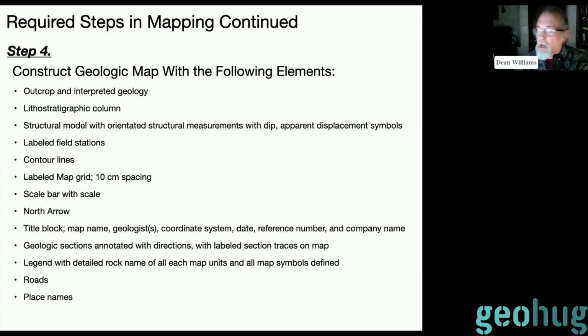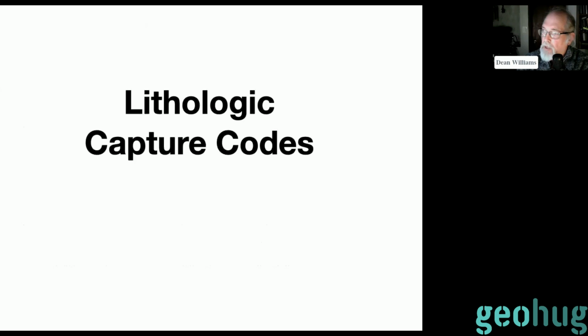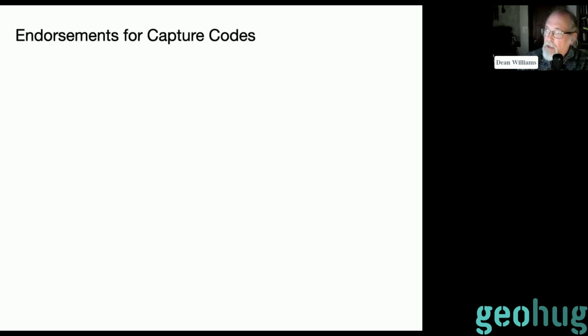Now, here's a whole laundry list of things that your final printed map should have. And this is the list. If you ever published in a journal, these are the things you'd like to have on your map. I'm not going to discuss them now. They're pretty simple stuff. You can freeze the screen playing the video back. Now we'll get into the lithic codes.